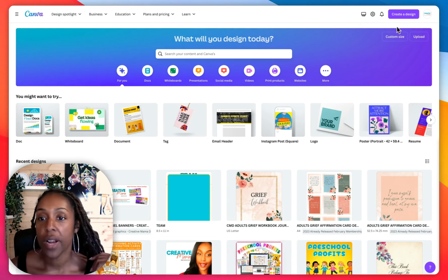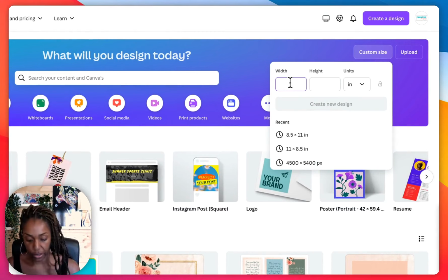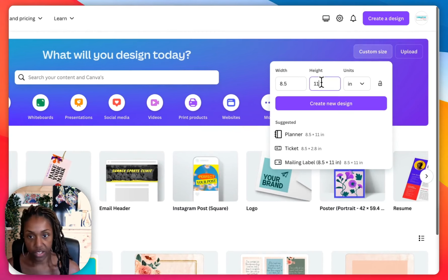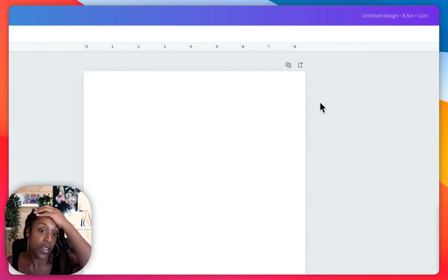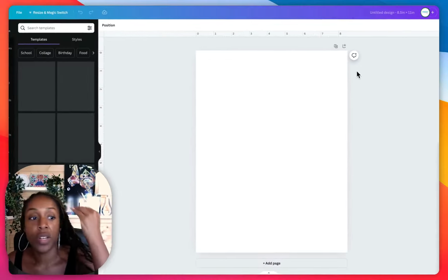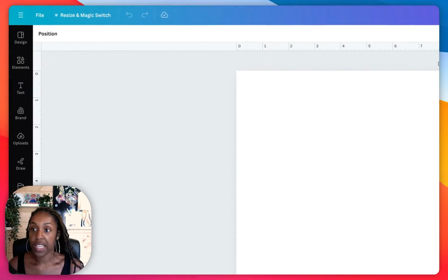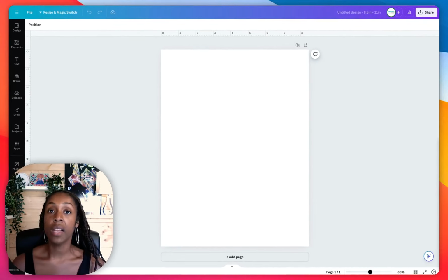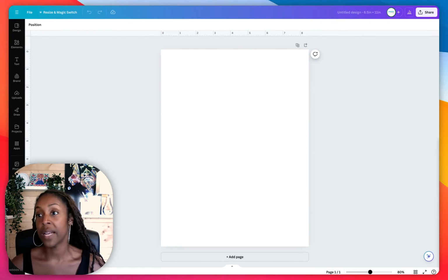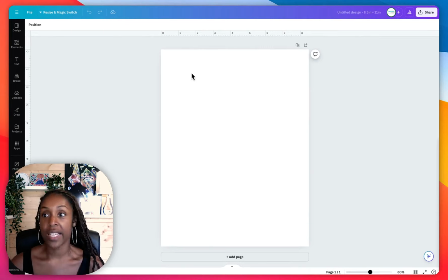So here we are over in Canva. We're going to click custom size. We are going to change that to inches, and then we are going to do 8.5 by 11. That's just the standard American sizing that I generally use. So it's opened up a screen within Canva, and we can start designing now. If we're using the previous products as reference, it was quite colourful, but still quite simple and minimalist. So that's the kind of theming we are going to adopt when we are creating ours.